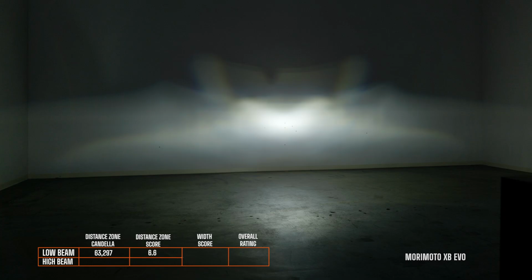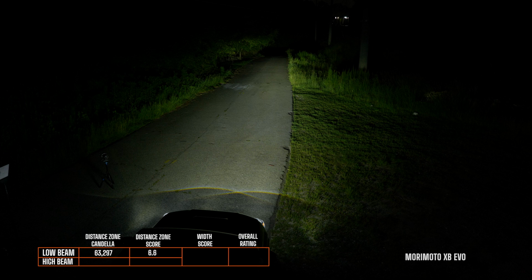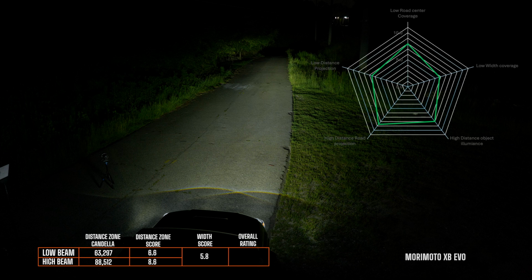However, high beam, because it's got that inner projector, that D projector, it does produce a better beam pattern, a better brightness, and a better overall score of 8.6. The width score was a 5.8. So the overall score was 7.4.